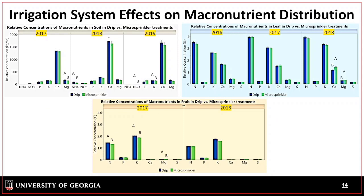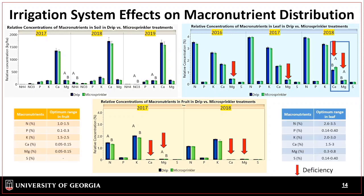Now, when we start looking at macronutrient distribution, looking at drip versus microsprinkler, remember that I mentioned that the drip is more efficient for water savings. But also, we found that in some cases, when we have the drip, it actually increases the concentration of some of the nutrients. And it will be more clear when you look at the data of this same orchard the next years. So, we have the same orchard. In this case, we're just presenting 3 years, but I will present the other 3 years in the next part of the presentation.